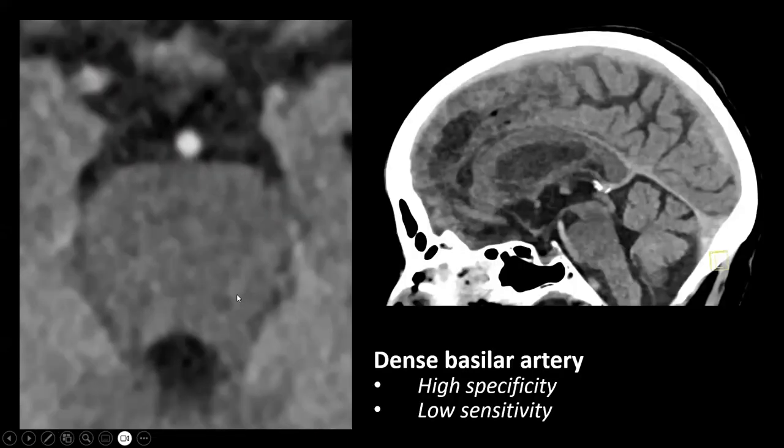Is this a useful sign, the dense basilar artery? Well, if it's very clear, it has a very high specificity, but it has a very low sensitivity. So an enhanced CT alone will not suffice for the diagnosis of a posterior circulation stroke. What's even more, only in about 35% of posterior circulation stroke will signs of infarction be present. So most unenhanced CTs of the brain will be negative.